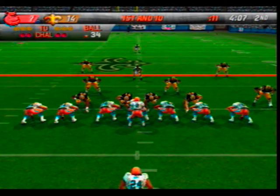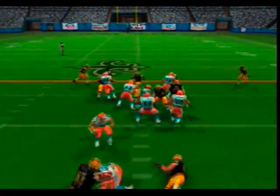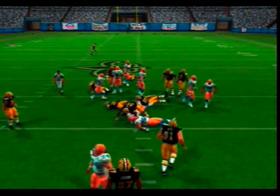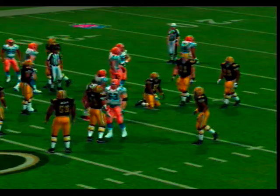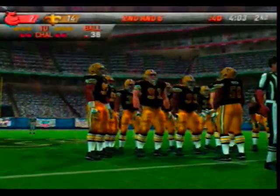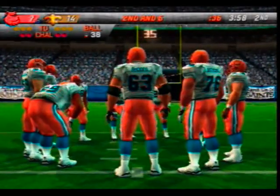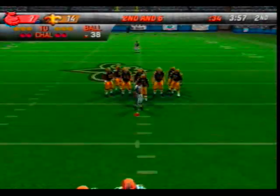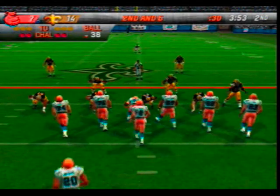Levy, the lone back. Looking upfield. Shakes off the tackle. Grant is there for the tackle at the 38-yard line. Levy picks up some tough yards there. Ball on their own 38. Ball on the 38-yard line.